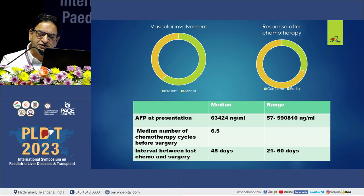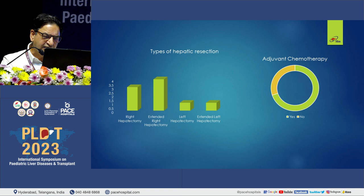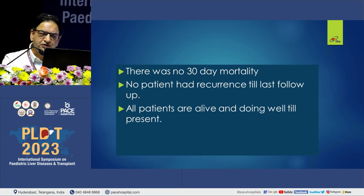So this was the type of resections we have done. Most of them had extended right hepatectomies, a couple of them had left hepatectomy, and a couple had extended left hepatectomy as well. Two-thirds of them went on to receive adjuvant therapy. There was no 30-day mortality, no patient had recurrence till last follow-up, and all patients are alive and doing well to date. So resection does have a good role, but in selected cases, liver transplantation is actually better.